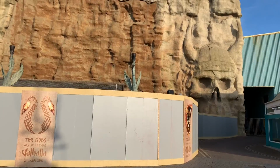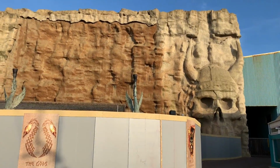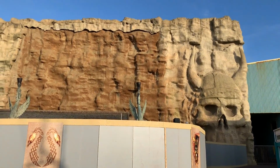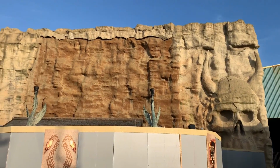Valhalla opened in 2000 and is a boat ride that leaves you absolutely soaked. It takes you through a great storyline and has special effects that you probably otherwise only see at a big budget theme park.